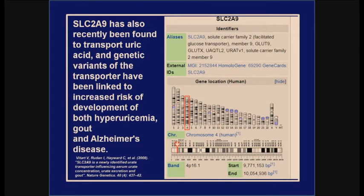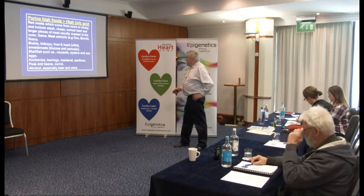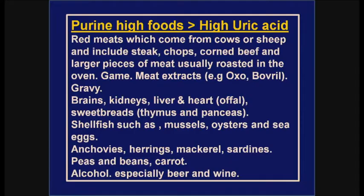So there has been a gene on chromosome 4 identified, has been recently found to transport uric acid, and genetic variations of the transporter have been linked to increased risk of development of hyperuricemia, in other words, gout and Alzheimer's disease. So that's on chromosome 4, the P arm there. So it could be that gout somewhat is predestined if you have that gene abnormality there. So high purine foods are the richest foods, of course, in adenosine and guanine. So it would be red meats, particularly the game meats, meat extracts, or the offal, shellfish, anchovies, alcohol, especially beers and wine. So all the good things in life, really.